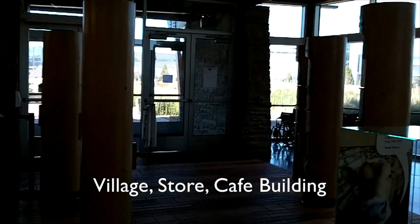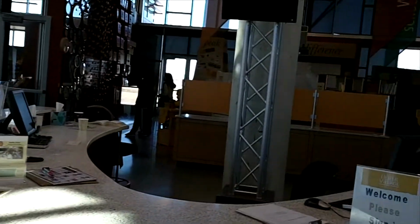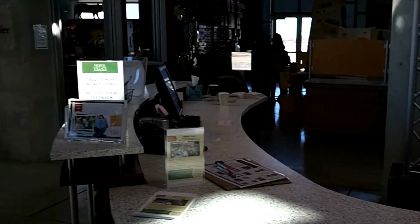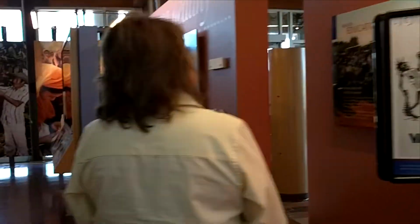This is where we came in. Kay Stewart signed in. She's going to go get someone to give us a green tour of the headquarters building next door. Right now we're walking through checking out the village.